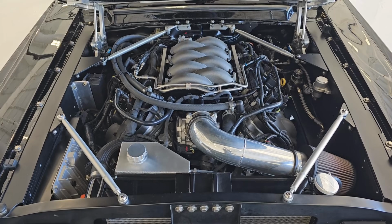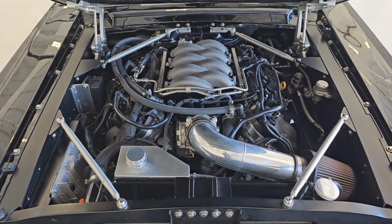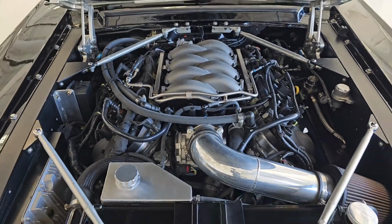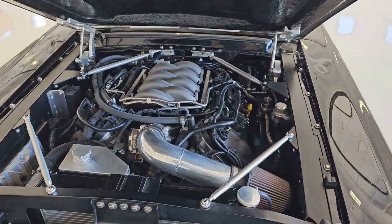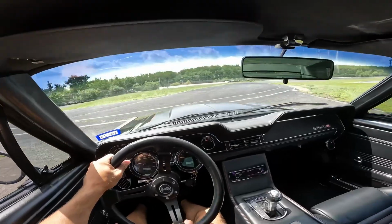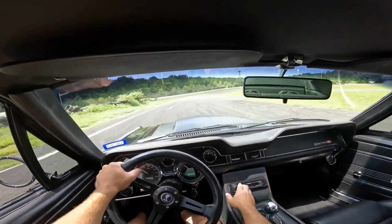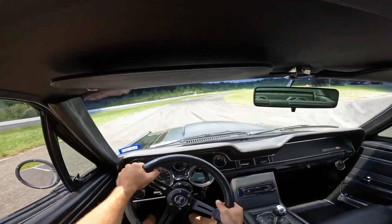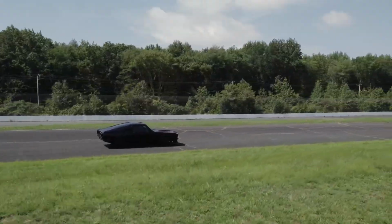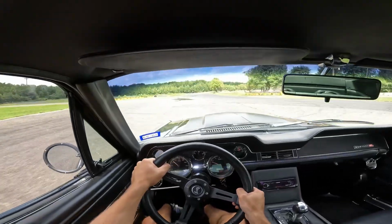Then there was the step into true muscle territory, the 390 cubic inch big block V8. With 320 horsepower and massive torque, this engine transformed the Fastback into a straight-line monster. Traction was optional, wheel spin was guaranteed, and driver skill mattered more than anything. No traction control, no stability systems, just brute force going straight to the rear wheels.